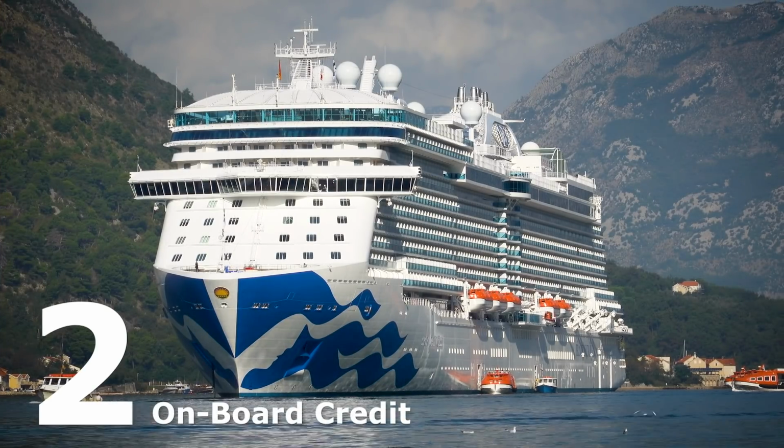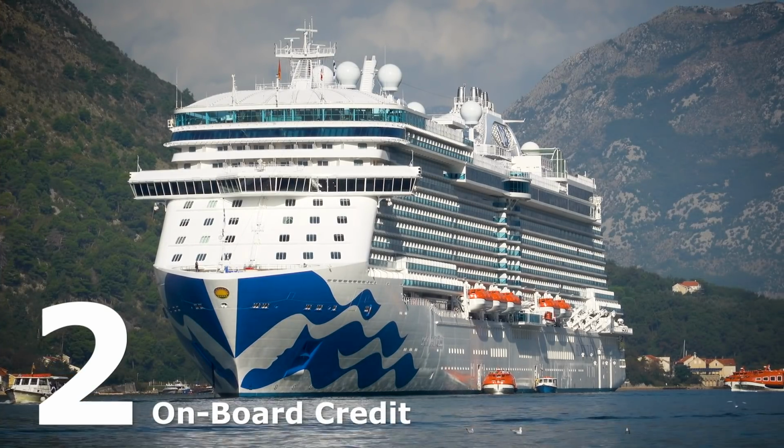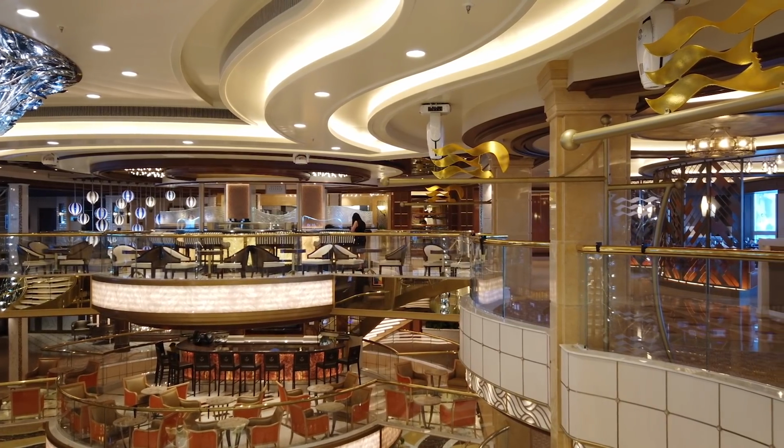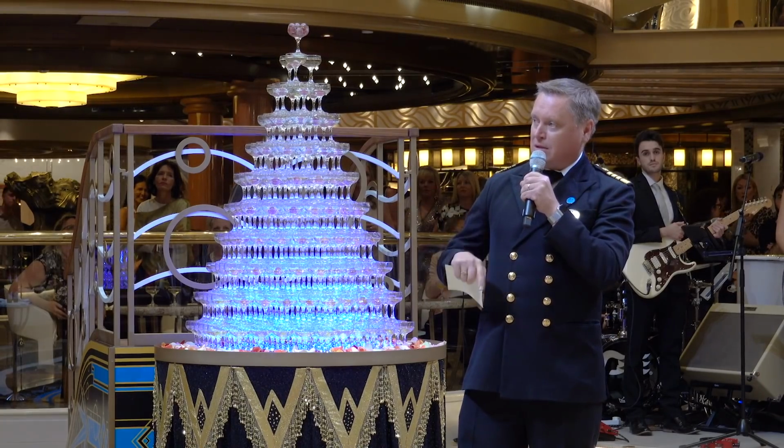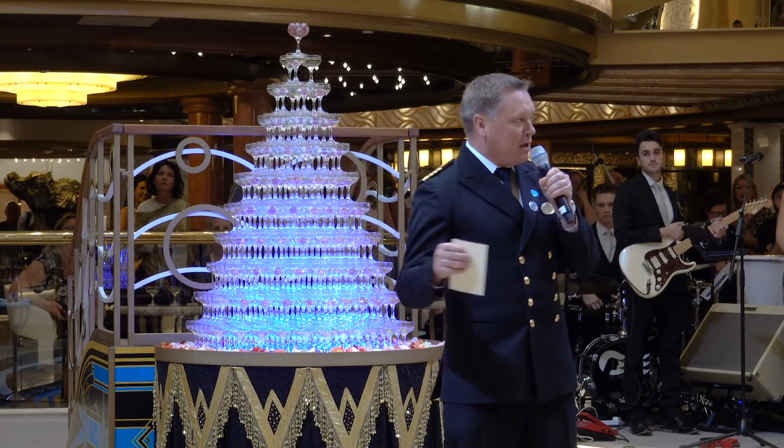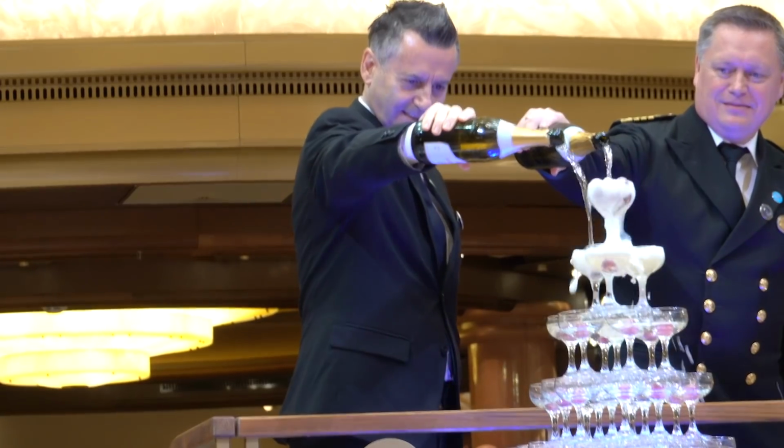The second tip I have, which is a little bit left field, is get more onboard credit. There's various ways you can get onboard credit. So sometimes if you're looking to book particularly well in advance, you'll often find that Princess Cruises or your travel agent will have different offers where you can either get upgrades or you get extra onboard credit or you get drinks packages bundled in. So sign up for the newsletter, make sure that you know the different promotions that are going.